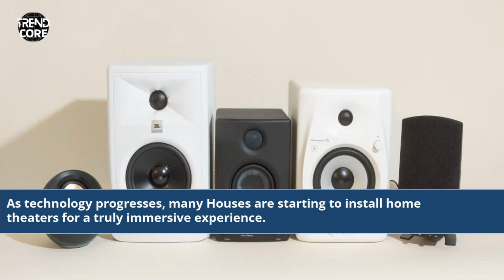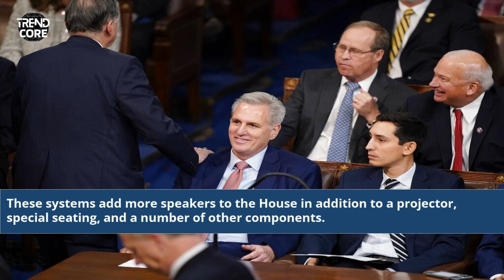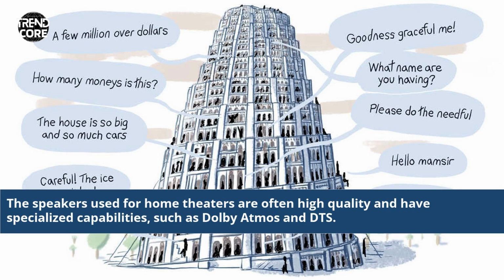As technology progresses, many houses are starting to install home theaters for a truly immersive experience. These systems add more speakers to the house in addition to a projector, special seating, and a number of other components. The speakers used for home theaters are often high quality and have specialized capabilities, such as Dolby Atmos and DTS.